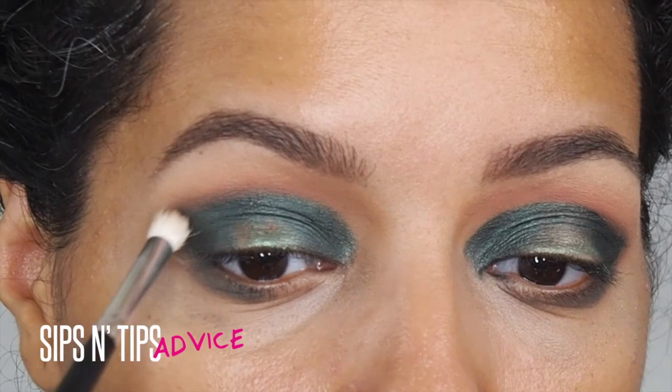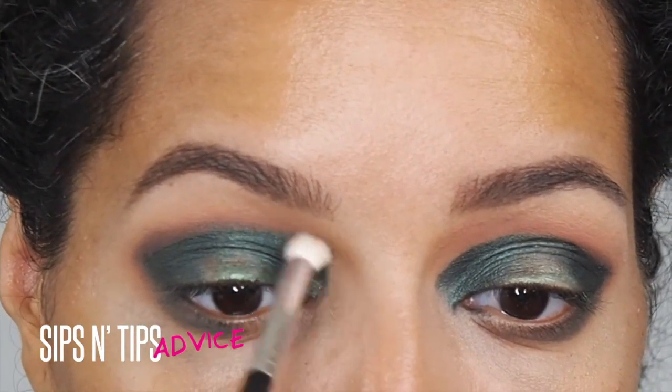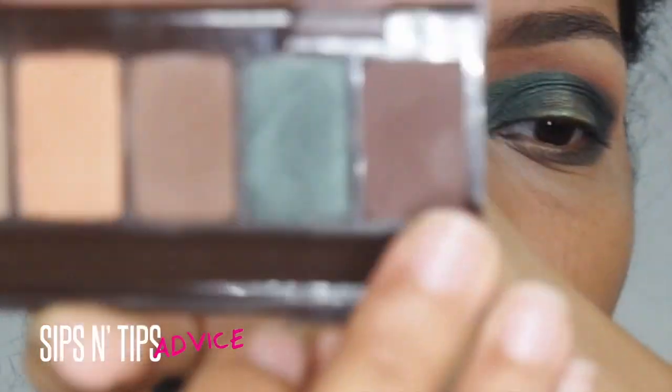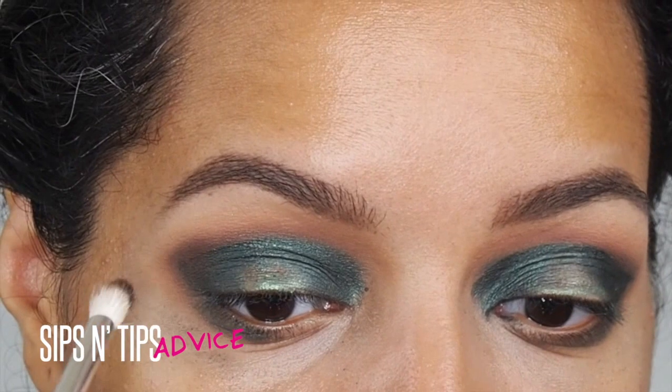Let me put some of this green on there. I'm gonna put some more of this green on there. And I'm just lightly working this color in. Alright, and then I'm gonna switch up to use this dark brown right here, because I really want to hide these edges.